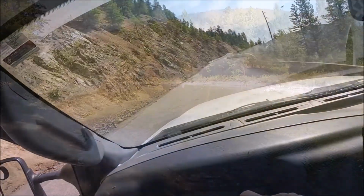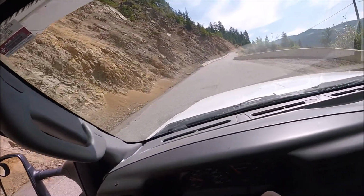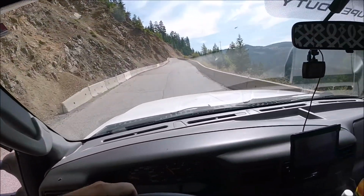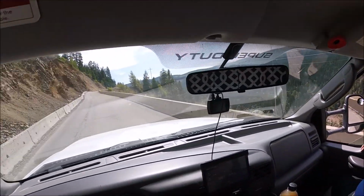See, the cliffside looks pretty unstable there. It's all fallen rocks basically, ready to fall. Looks like any time. Pretty narrow road here too. And it goes down miles below there.